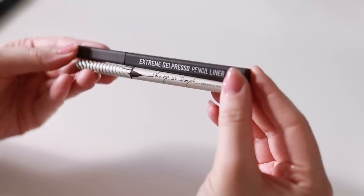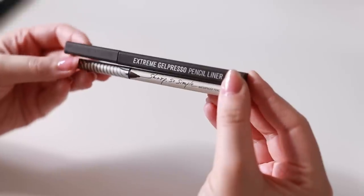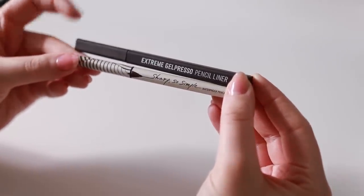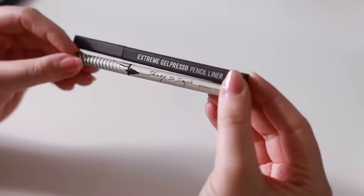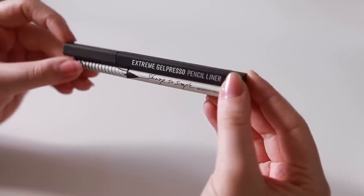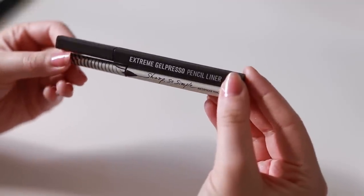And then these two here are both from Clio. We have the Sharp So Simple Waterproof Pencil Liner and the Extreme Gel Presso Pencil Liner. I prefer the formula of this one to this one. This one's just really skinny. So it's really easy to get a really thin line and it lasts really well. But the color of this one, this more cool toned gray, charcoal brown kind of color is prettier. This one's more of a warm cocoa brown.